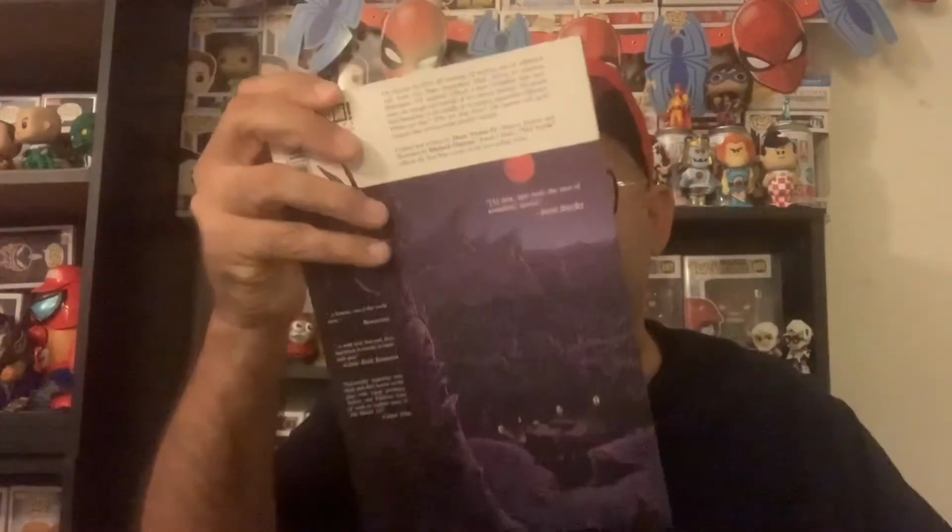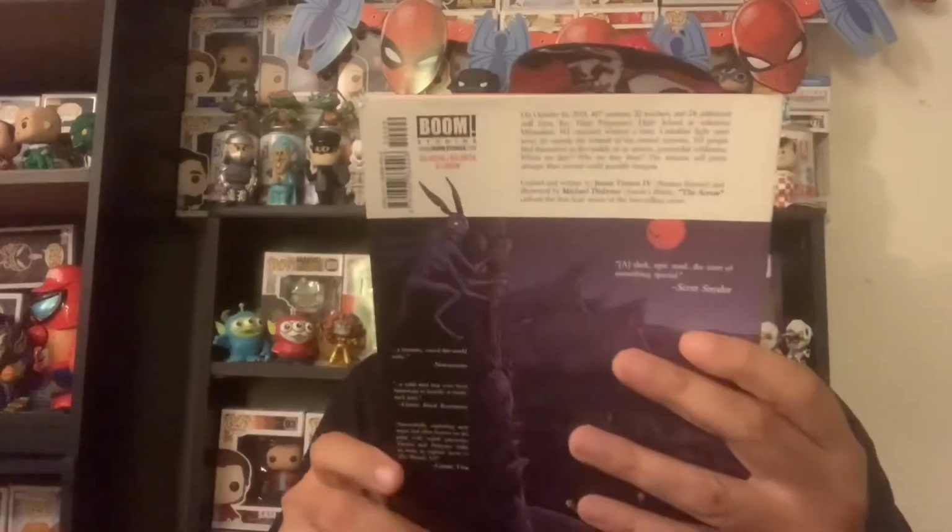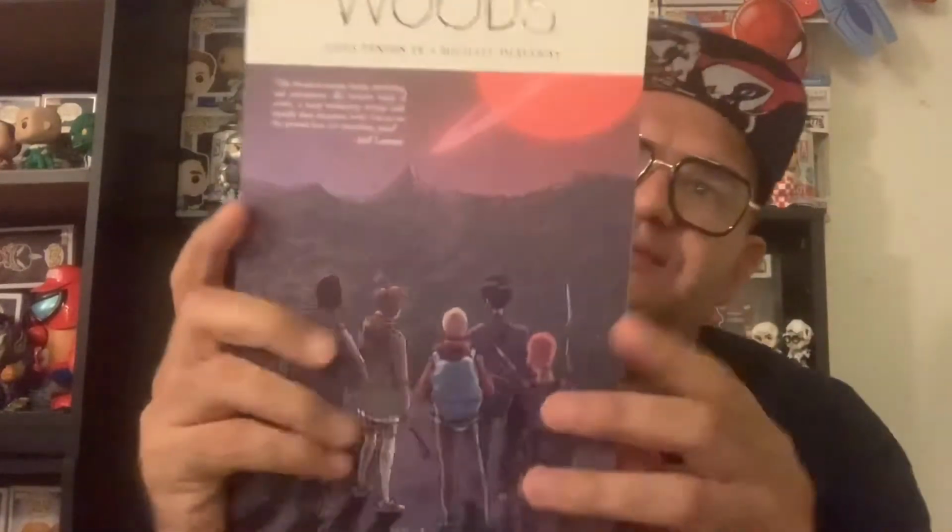So the other one that I got, also from Amazon, I think I got it for like $4. Let's see. And I got from James Tynion IV, The Woods, Volume 1, The Arrow, right there. This is from Boom Studios. I got a few issues from this, I think 17 and up, but I didn't want to read them until I read the beginning, so here it is, The Woods. Pretty cool.